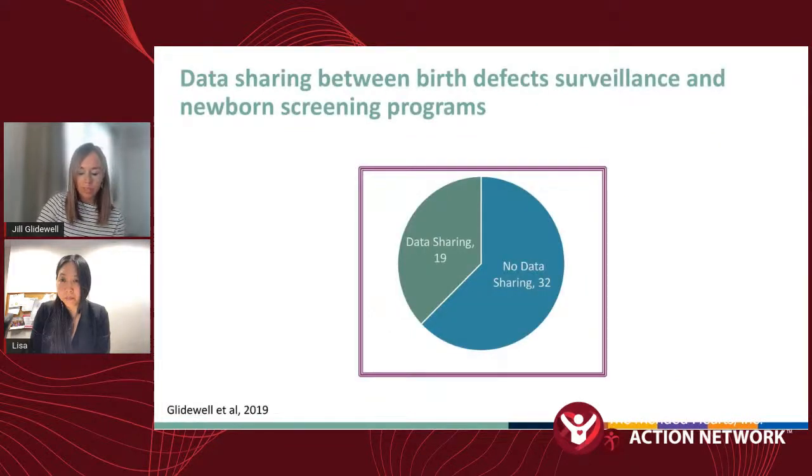We assessed states' data sharing between birth defect surveillance and newborn screening programs and found that only 19 states reported data sharing between these programs, which maximizes their surveillance capabilities. This is important because newborn screening and birth defect surveillance programs are the 2 public health programs that are the most invested in CCHD screening.